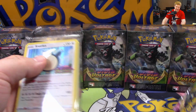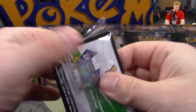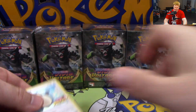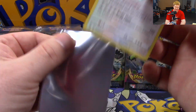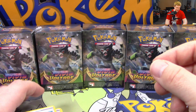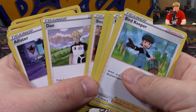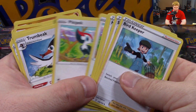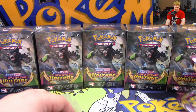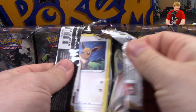Wow, really? 4 out of 5 are Snorlax. I just don't know what to do with that. There's a lot of chunkiness in these packs. We got Snorlax and big VMAX Pikachu. There's just a lot going on here in terms of girth, for lack of a better word. My goodness. All right. Let's get cracking.